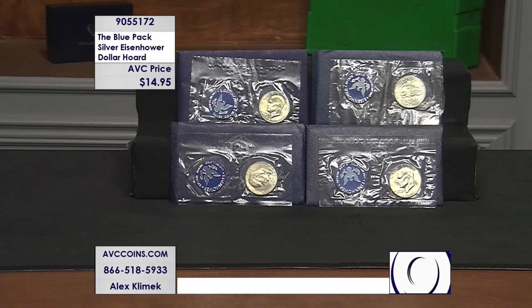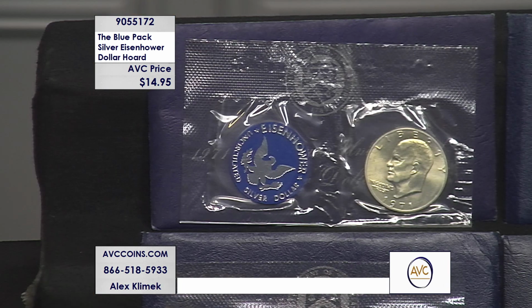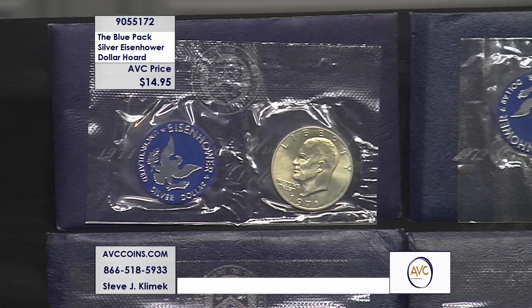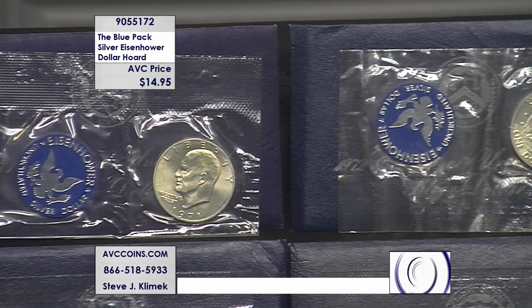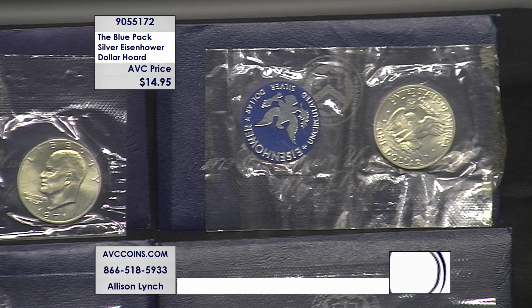We're bringing out the blue pack Eisenhower dollars, and tonight it's a hoard. There are only 4 dates in the series for blue pack Eisenhower dollars, and these are the 4, 1971 through 1974. Tonight's deal is buy 4, get all 4, one of each date, but they're $14.95 each. If you want to join us with one, first year of issue 1971, jump in and grab one right away at this low price of $14.95 each. It is a great, great deal.